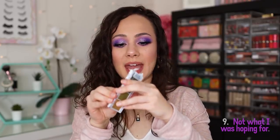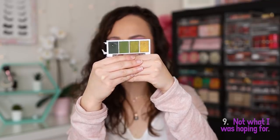We have the e.l.f. Bite Size Eyeshadow Palette in the shade Hot Jalapeno. Now, I love other palettes from this line, but these matte shades are quite atrocious, honestly. It's good for $6, don't get me wrong. So this isn't even an insult to this palette. It's just a little bit harder to work with.